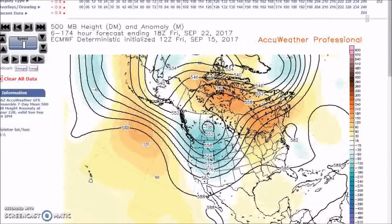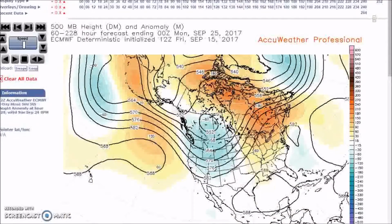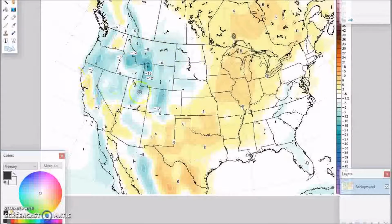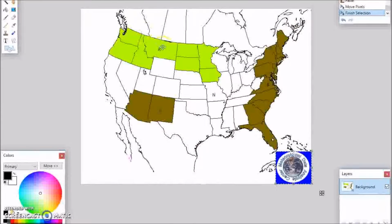And we go to the end of the period. This will be the 25th. You don't see much of a change. So during this forecast period, I am forecasting below normal temperatures for much of the western states with anomalies of 6 degrees or more below normal. Above normal temperatures are forecast for this region here with anomalies of 6 degrees above normal. For precipitation, above normal precipitation is forecast here. Below normal precipitation is forecast for the southern Rockies, the southeast, the mid-Atlantic, and the northeast.